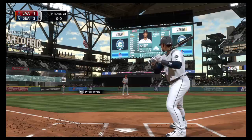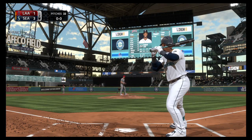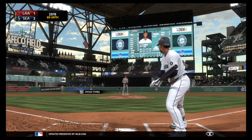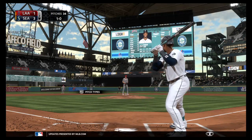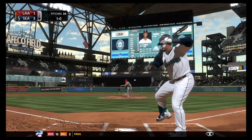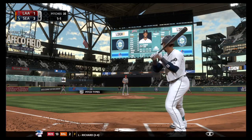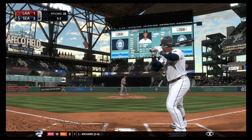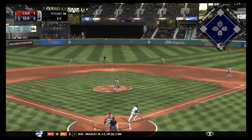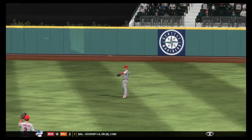Second at bat, Robinson Cano. He'll get us going in the home half of inning number 3. Cano waits on the first pitch. A fastball off the plate away. It's ball 1. High in the air out to center field. Trout has a read on it, and that's the first out of the inning.